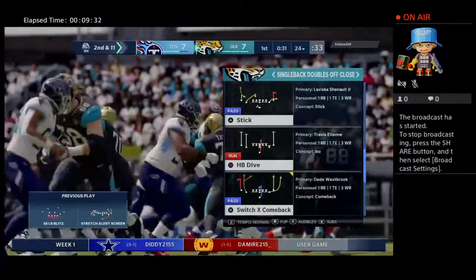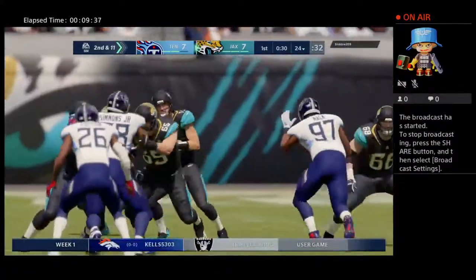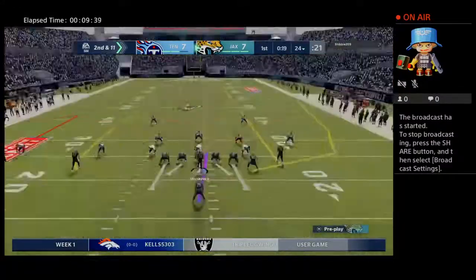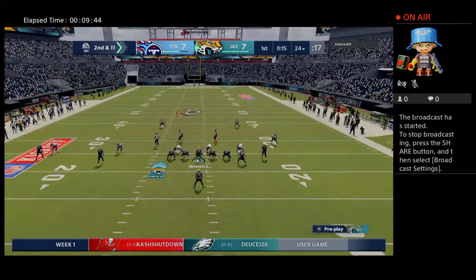And that looked like vintage, old-school coverage, didn't it? Man coverage reminded me of an old Raiders team. They had a Hall of Famer at one corner and a Defensive Player of the Year at the other, and they just locked people down. Ball at the 24 and a 2nd and 11.